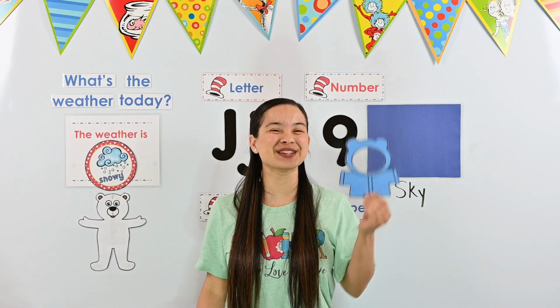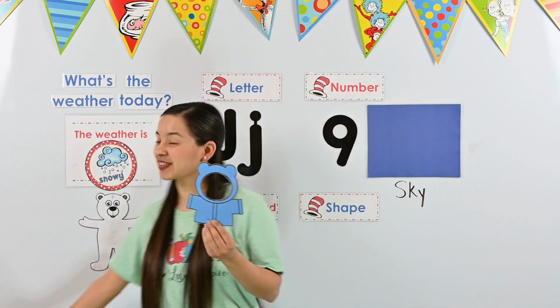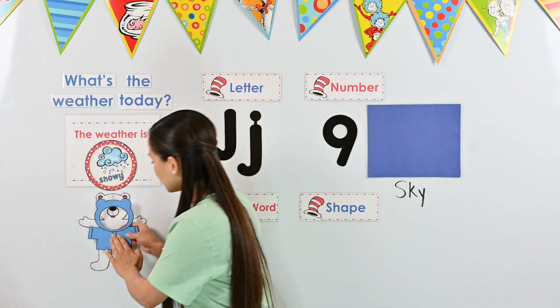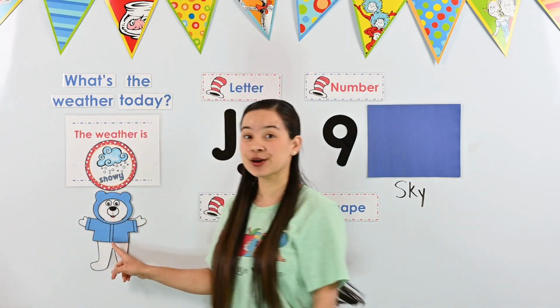If you chose the winter coat, I agree. It's cold outside and it's snowing, so Perry needs to stay warm. Let's put the winter coat on Perry. There we go. His coat even has a hood on it. The hood protects his head and his ears from the cold weather.